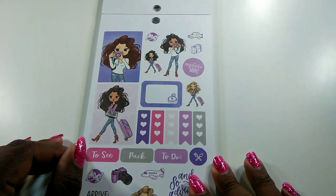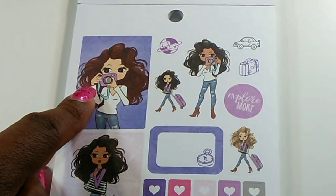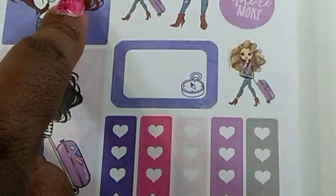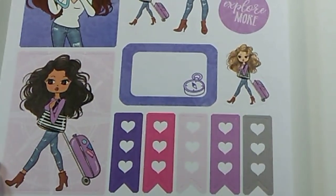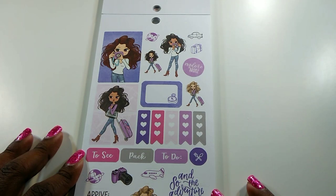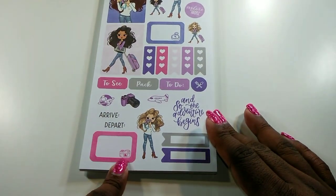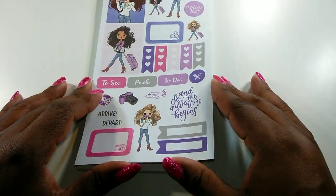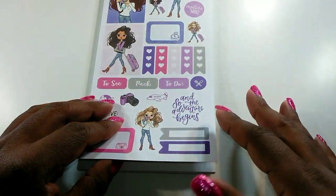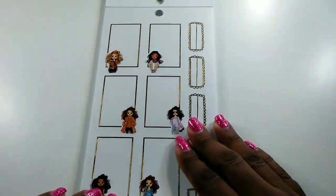Oh, look at this. And I love how she holds her camera, because professionally, you're supposed to keep both of your elbows down to your sides, but that is so cute. Taking pictures, traveling. Arrive, departure. This book is cute, guys. It is really cute. And I love the diversity of the dolls.